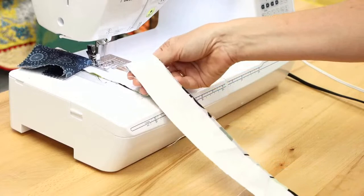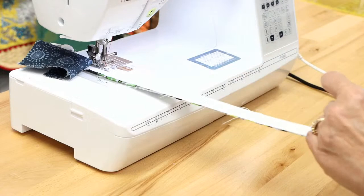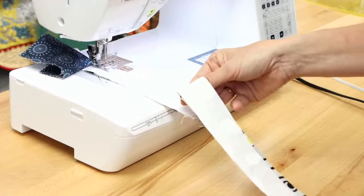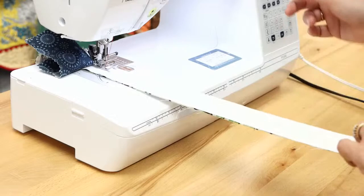When it gets too close, maybe I'll use my fingertips, but in this case, I'm just going to stop, needle down again, rearrange. I may have to do this three or four times for a long piece. I'm using the edge of the foot as my quarter inch seam because I moved my needle over. Some of you are familiar with the fact that most machines these days, you can move a needle over using your stitch width buttons. Again, grasp and turn.